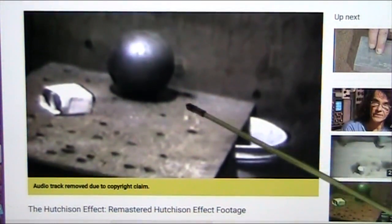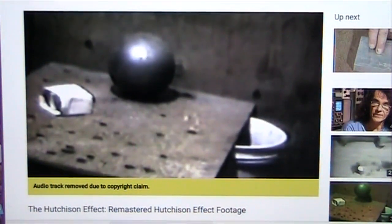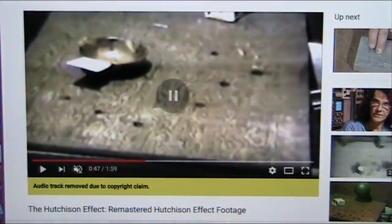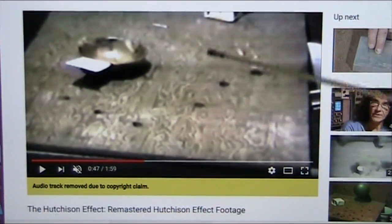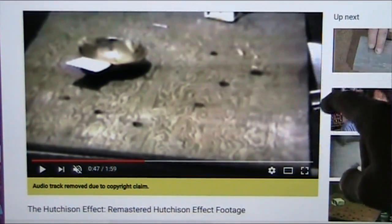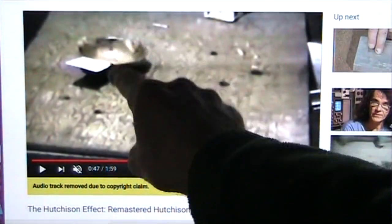Now, I'm going to explain to you what he's doing here. You see what he's doing? I can tell you what he's doing here. Well, I'm almost certain what he's doing. He's sending out frequency. He's got these electronic devices that regulate frequencies. A frequency is nothing more than a wave.